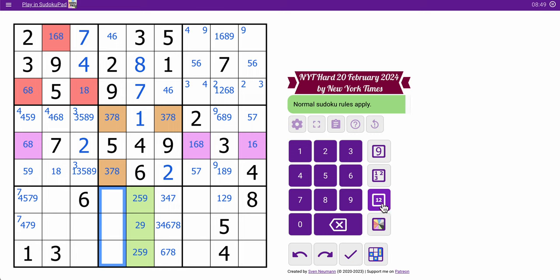I'd love to put something here. Two, five, nine are out. No 6 or 8. No 1, 3, 4. Wasn't helpful. What about those? Oh, this sees 1 and 3, 5, 7, 9. Okay, so 2, 4, 8, but not 6.